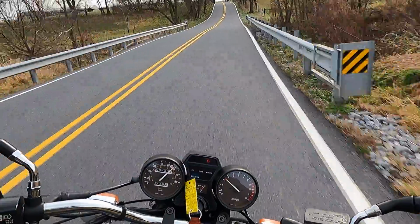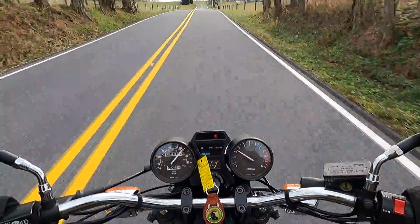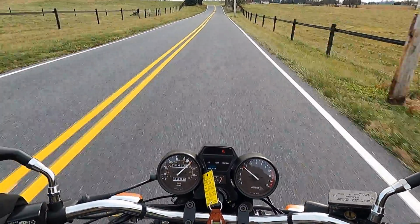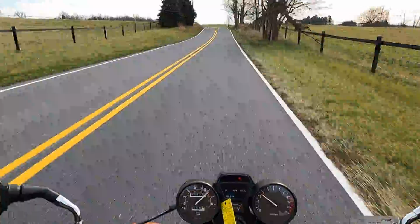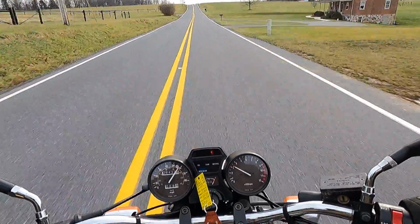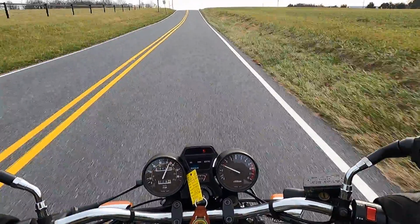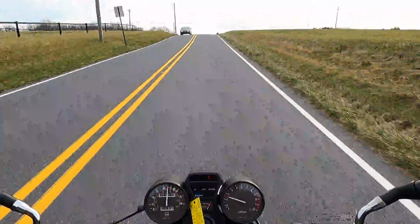Handling on this bike is very precise. The suspension is very tight, very crisp. As I said, the shift throw is very minimal. The clutch pull is a little bit heavier than that Yamaha, but the Yamaha is one of the lightest clutch pulls I've experienced on a bike.